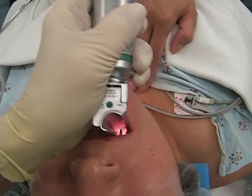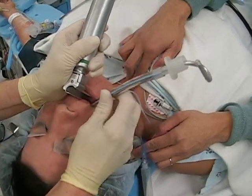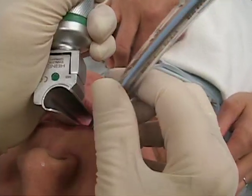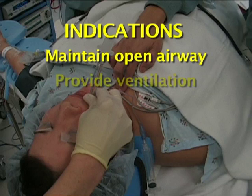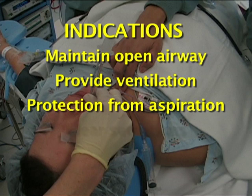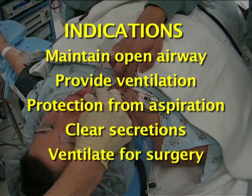To intubate means placing an endotracheal tube through the larynx and into the trachea. Indications for intubation include maintaining an open airway, providing positive pressure ventilation, protection from aspiration, helping to clear secretions when the patient can't clear his own, and ventilation for certain surgical procedures.